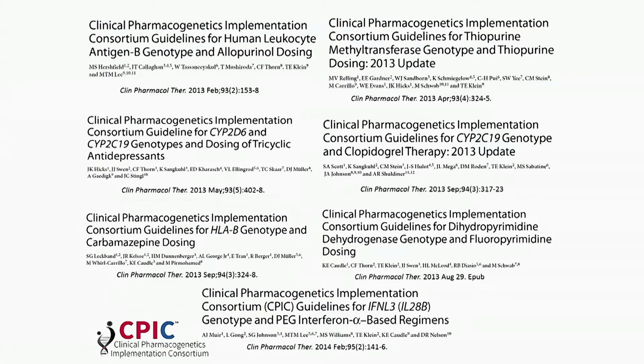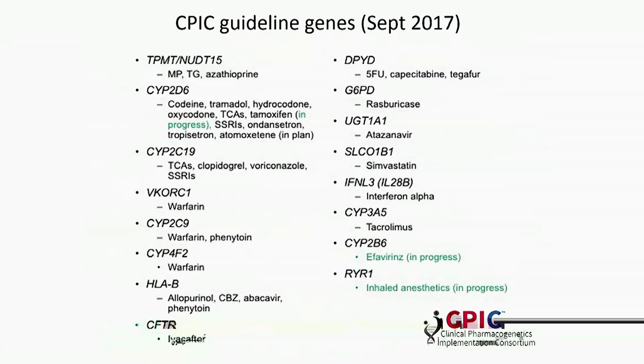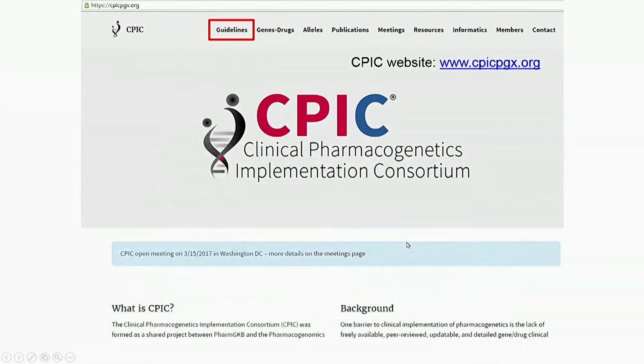And this is just a screenshot of a few of the front pages of the about 20 CPIC guidelines that have been published so far. So indicated here are the genes that are the subject of CPIC guidelines and the applicable drugs that are covered by those CPIC guidelines. In progress right now is the tamoxifen CYP2D6 guideline, which we hope will be submitted this month, as well as a CYP2B6 efavirenz and an inhaled anesthetics guideline.